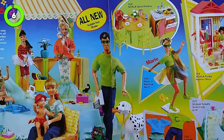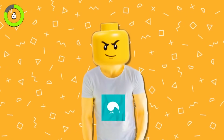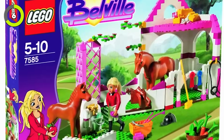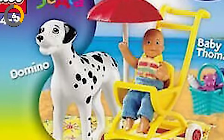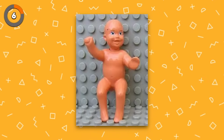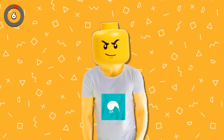Number 6. Scala. Scala was a short-lived theme offered by LEGO to appeal to the young girl audience. It was kind of like the Belleville collection, except some of the Belleville sets actually looked normal. There were a lot of Scala sets produced, so I'm just going to show you the worst one, Summer Day Out. The box shows a minifigure named Baby Thomas, whose eyes literally stare straight into your soul. If I bought my kid this, he'd probably poop his pants.